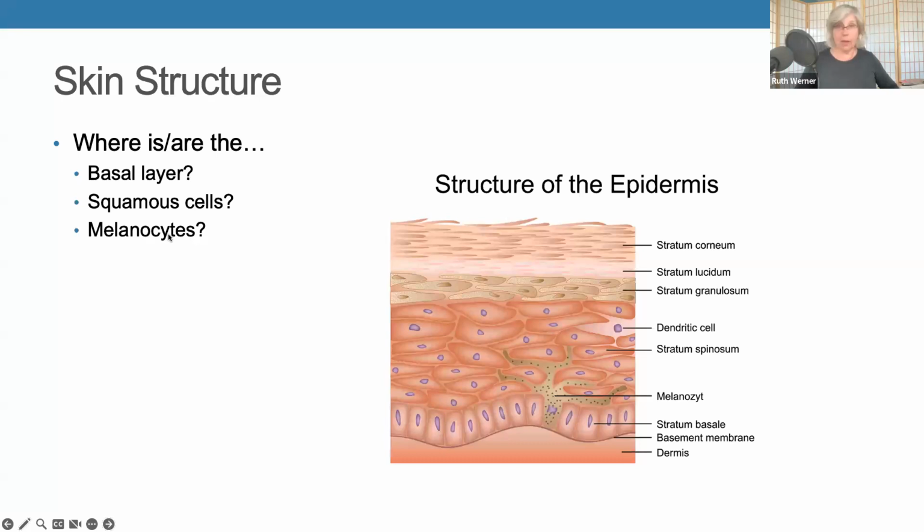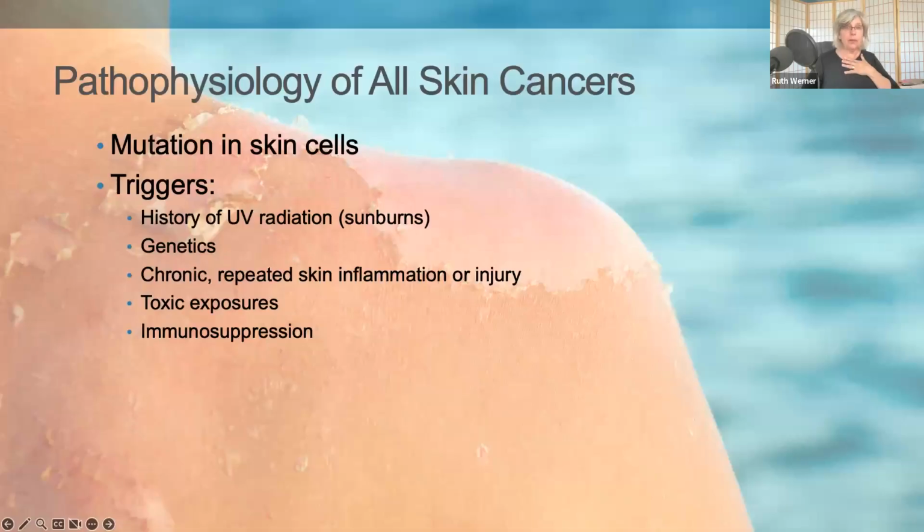And the last item that I want to make sure you find on this picture, although it's colored in a very subtle way, is the melanocyte. That's our pigment-producing cells, and you can see these little dots that the melanocyte is making. That's the melanin, and that's what gets into our squamous cells to give them some color. And some people have lots and lots of melanin, and some people have a lot less melanin, and that has some repercussions for skin health in general.